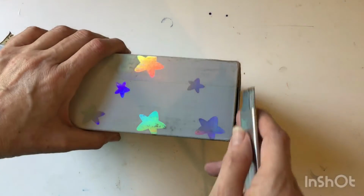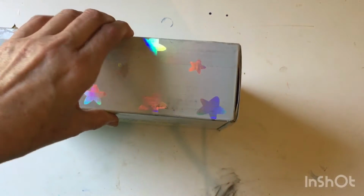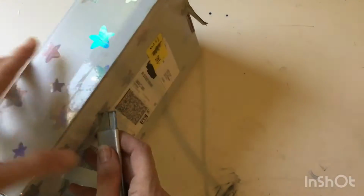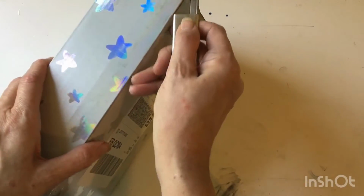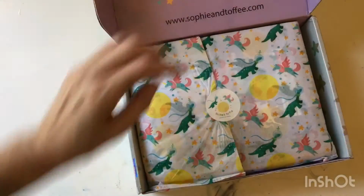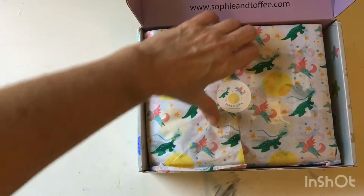I just received my SofieAndToffee box late. Supposed to be here 5 days ago. They mailed it out on the 1st, so I don't understand what the ruckus was. And considering it came this way, I'm kind of disappointed. So, let's find out what we have.